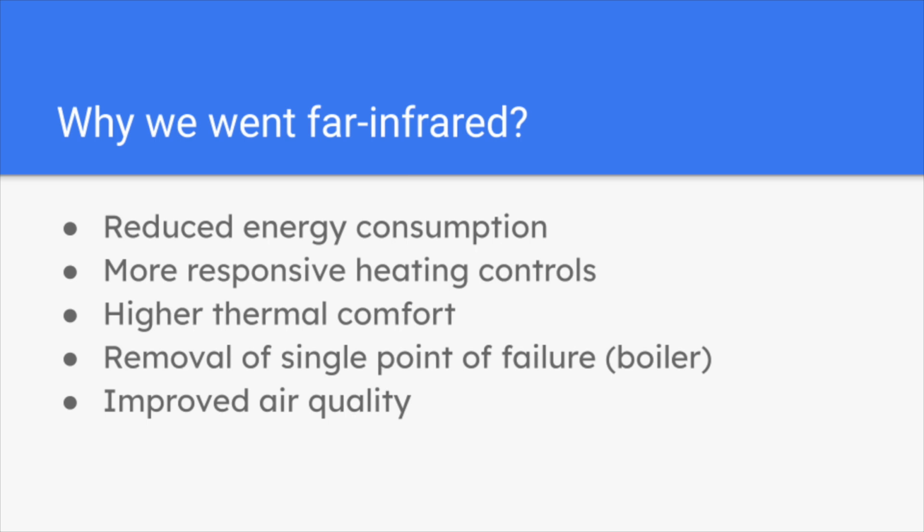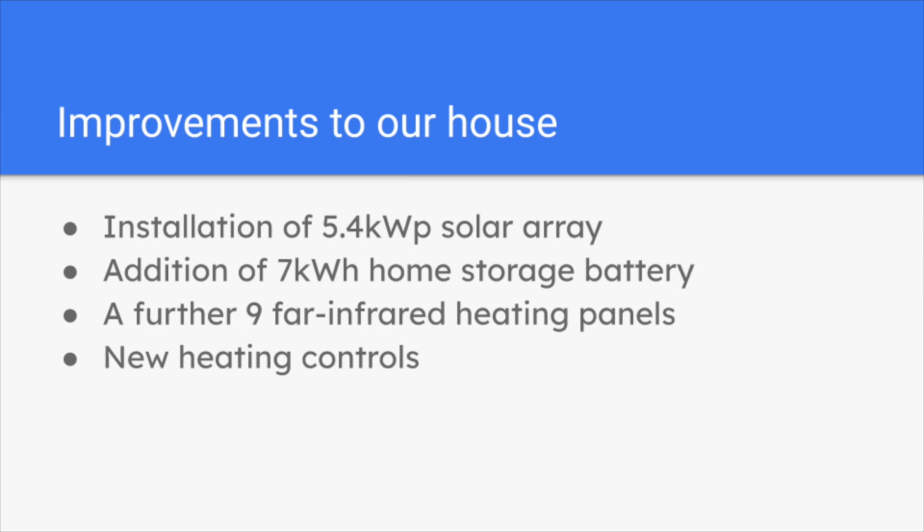All these factors together led to us deciding to overhaul the energy system in our house. We had a 5.4 kilowatt solar array installed, along with a small battery storage solution. We fitted Herschel far infrared heating panels throughout the house. We had the gas disconnected, and we committed to going electric.